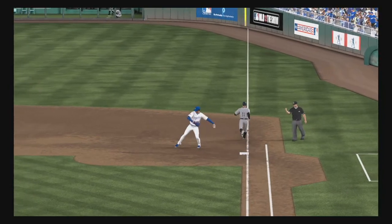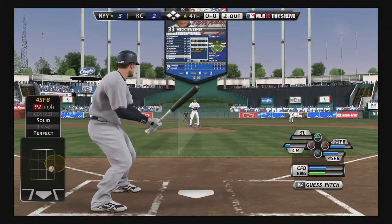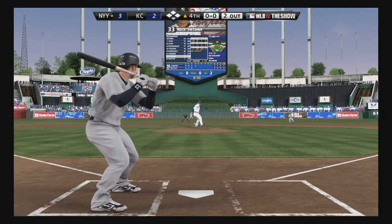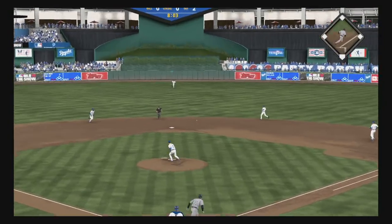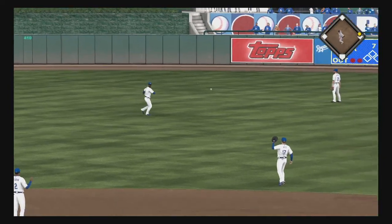Throw in time at first for out number two. So two are gone now in the Yankee half of the fourth. And stepping in is the right fielder, Nick Swisher. Swinging, a hard hit ball back up the middle. And that'll get by into center field for a base hit.